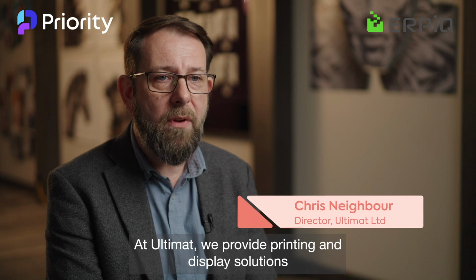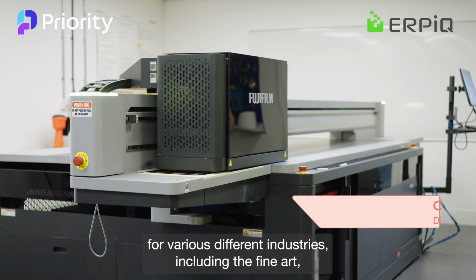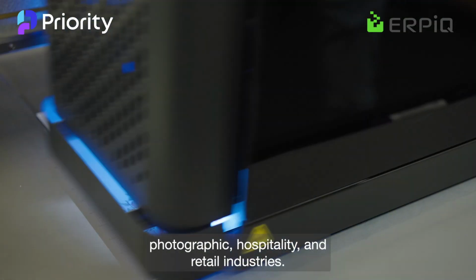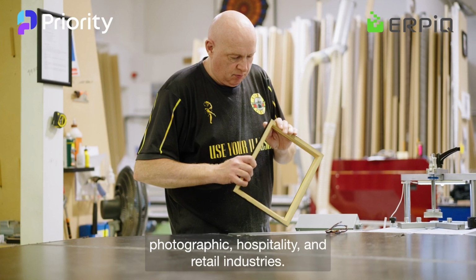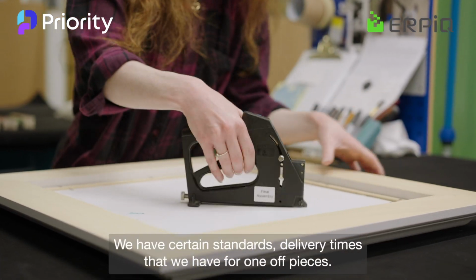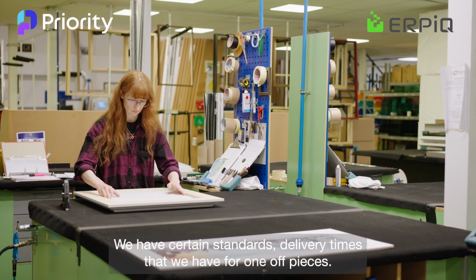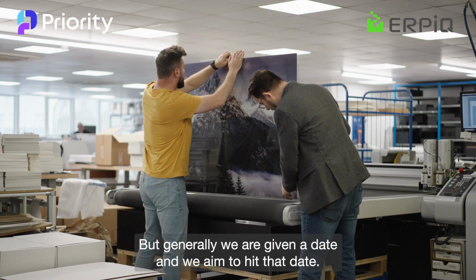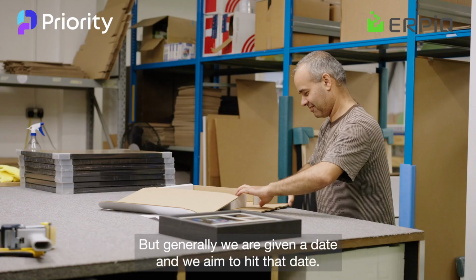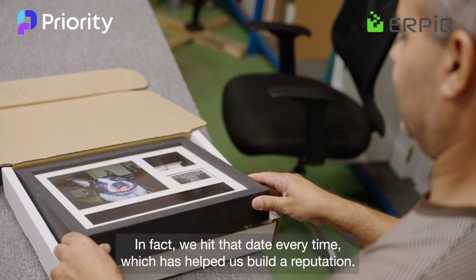At Ultimat, we provide printing and display solutions for various different industries, including the fine art, photographic, hospitality and retail industries. We have to be as quick as the client requires. We have certain standard delivery times that we have for one-off pieces, but generally we are given a date and we aim to hit that date. In fact, we hit that date every time, which has helped us build a reputation.